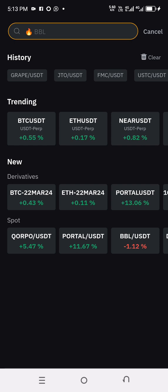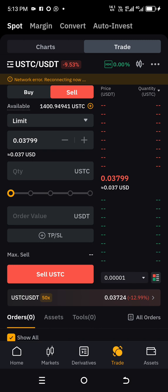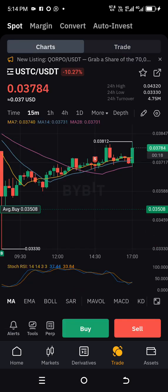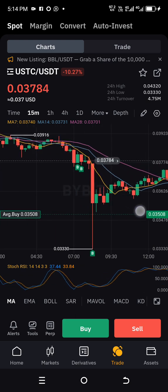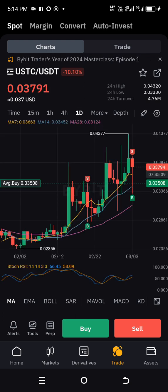So the first one is USDC. Have a look at USDC's previous move. Let's look at the one day. You can see USDC has been doing well. It moved from 0.23 to 0.04, and as you can see, USDC is about to go up a second round again.